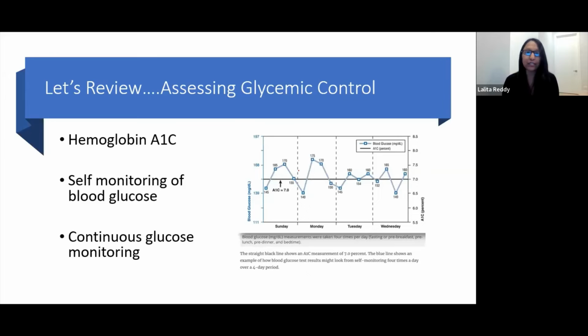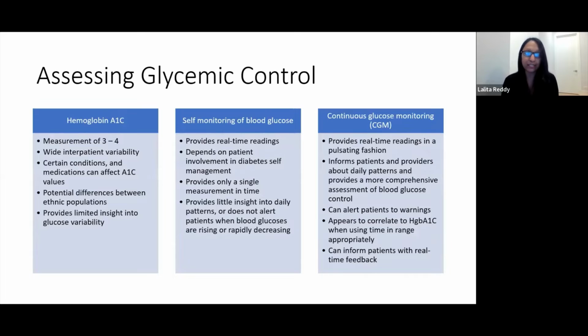So in order to think about why CGM offers us a potential advantage over traditional models of glycemic monitoring, it's important to think about the hemoglobin A1C, self-monitoring of blood glucose, and then we can compare that to continuous glucose monitoring. As everyone knows, the hemoglobin A1C is a measurement of 3 to 4 months of glycemic control. In the vast majority of patients, it's going to be a measurement of about 90 to 100 days. But the problem is there's wide interpatient variability.